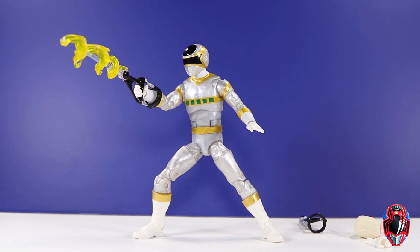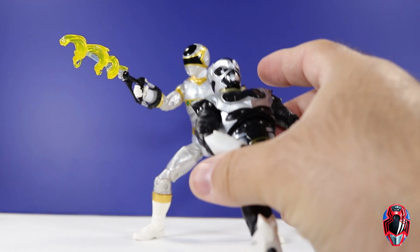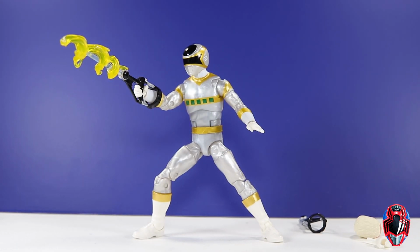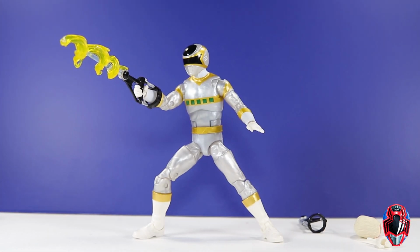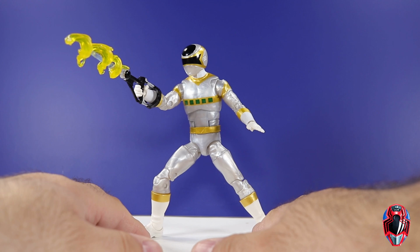And when you watch the show and look at pictures of the Silver Ranger, it's not like it was this super silver color. It was very bright, so it kind of makes sense. You know what I mean? This silver looks more like a metal silver, whereas the suit didn't necessarily look like that. So I kind of like what they did.